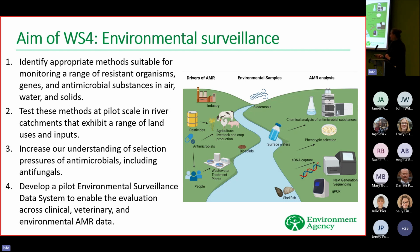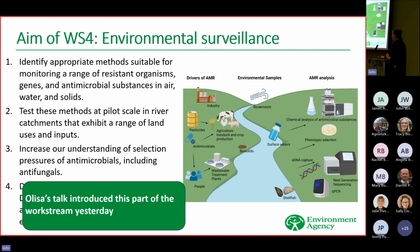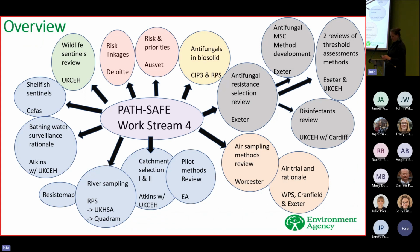and that has been introduced by Oliver yesterday. So I'm not going to cover this because he excellently explained this already. So in a nutshell, we really wanted to explore what an environmental surveillance can provide and equally what it cannot provide. As I mentioned, we conducted a wide range of projects over the last 18 months.